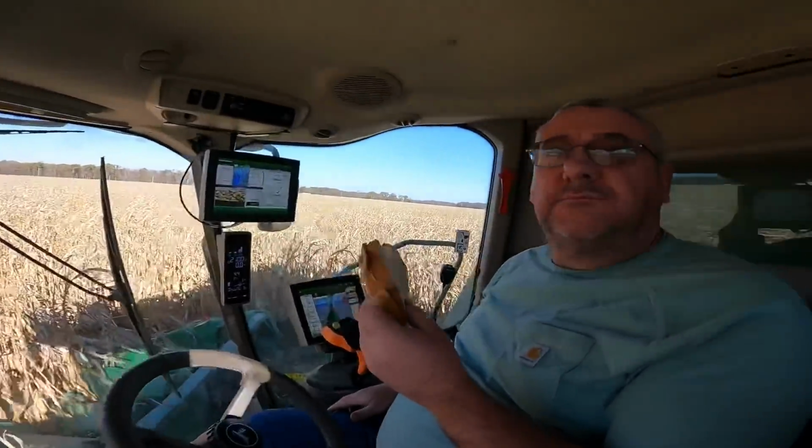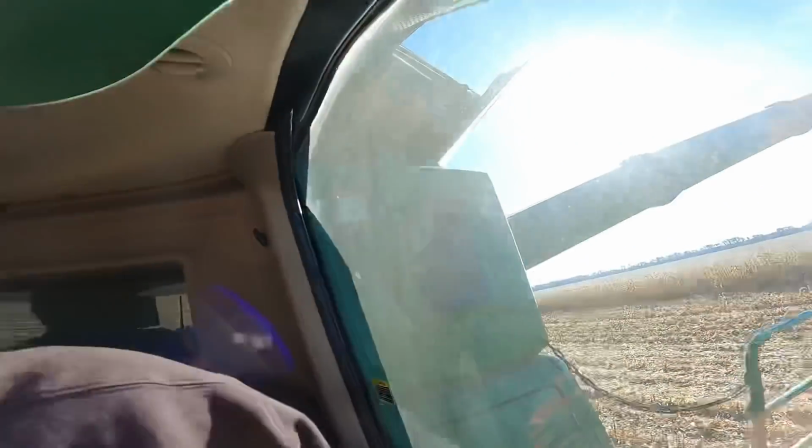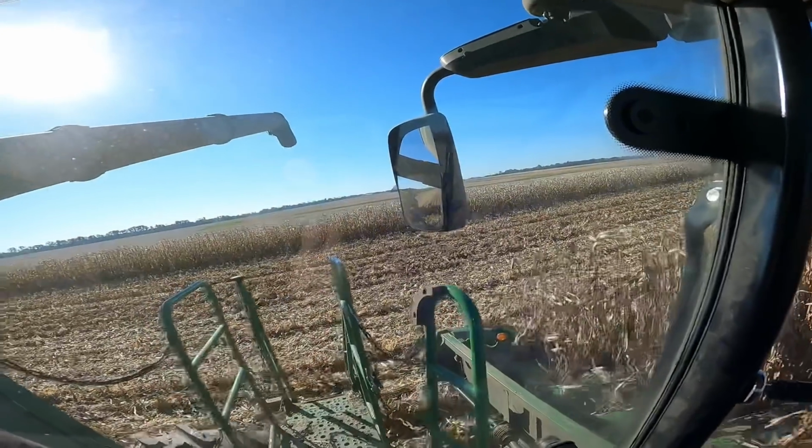Hey, Dad, I think you're missing your grain cart. Yeah, no, you're just a little full already. So, did you put your cameras on yet? Yeah, they're all on, but they're dirty. I can't see anything out. Really? They need to put like a windshield wiper on them, don't you think? They need NASCAR style.